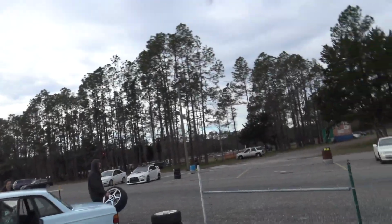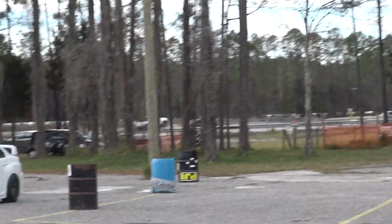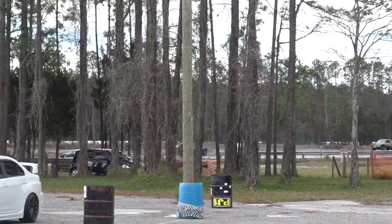Okay, so the driver's meeting is over. I'm about to head out onto the track. One thing that I wanted to mention is that this event is also a mud bog. So you can see right over there, we have some trucks that are out there mudding. We're running the typical layout that Green Cove runs. It's gonna be a fun time.